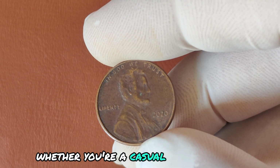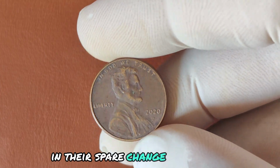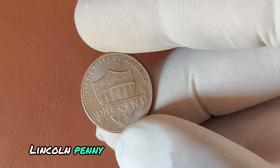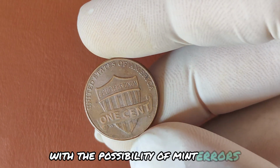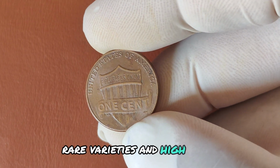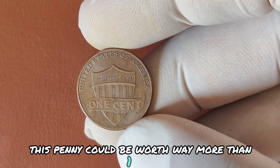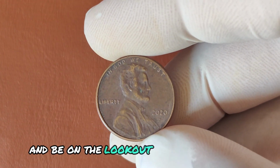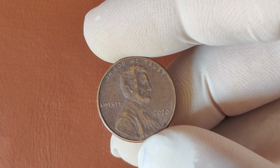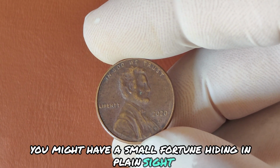Whether you're a casual coin collector or someone who loves hunting for treasures in their spare change, the 2020D Lincoln penny is definitely one to keep an eye on. With the possibility of mint errors, rare varieties, and high-grade uncirculated examples, this penny could be worth way more than 1 cent. Don't forget to check your pocket change and be on the lookout for these valuable coins. Who knows? You might have a small fortune hiding in plain sight.